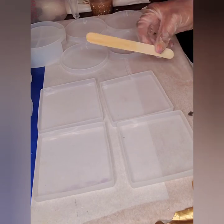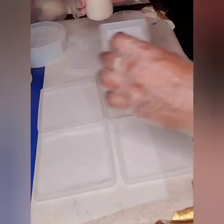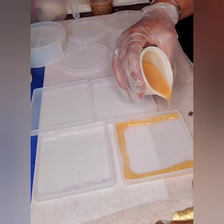The first thing I want to do is use my gold because I want to line my edges. Set my gold spatula to the side. First, what I'm going to do is put a little bit in the bottom of the holder so that the top of the holder will have a little gold trim, hopefully, around the top. I'm going to let that sit. And then I'm going to go around the edges of the mold.